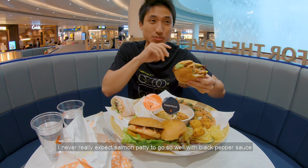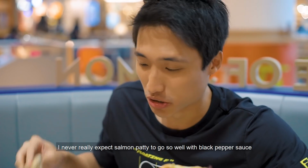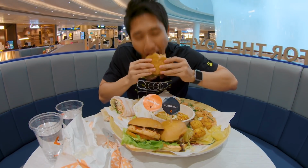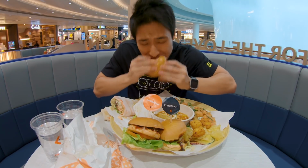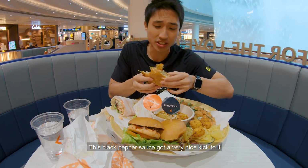I never really expected a salmon patty to go so well with black pepper sauce. They added mango salsa as well. Wow, all those flavors though. This black pepper sauce has a very nice kick to it.